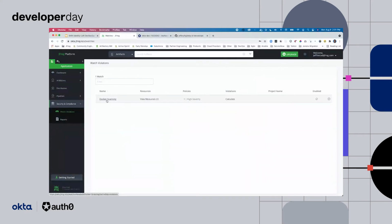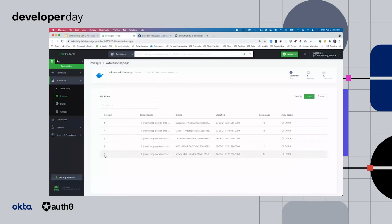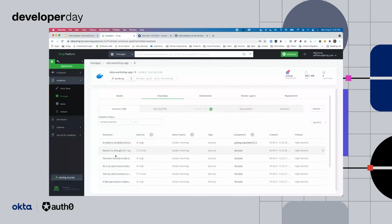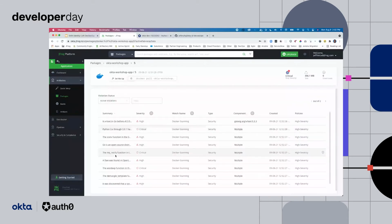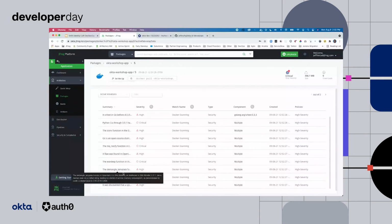Next thing is the Xray product. With Xray, we can set up security policies, and I have one set up here for Docker scanning. So any Docker image that's posted to Artifactory, we'll scan it. I'm only identifying or notifying high severity issues. And just to see an example of that, I'll jump over to packages, and I'll click on this Docker image. You can see here I've built several versions already. I'll click on that version. And this Xray data tab here shows the vulnerabilities that exist in this Docker image.